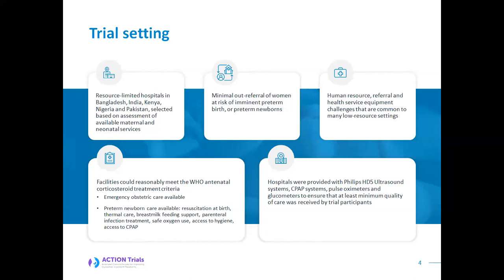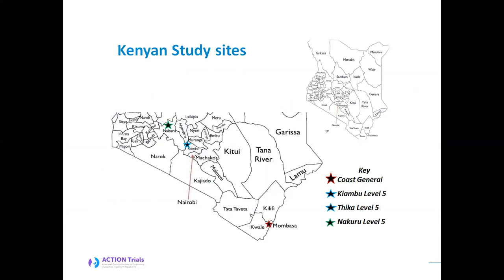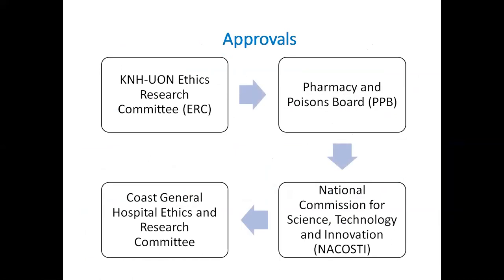And since we know the challenges, especially equipment challenges in resource-limited settings, all the hospitals were provided with ultrasound machines, CPAP machines, pulse oximeters, and glucometers to ensure that at least minimum quality of care was received by trial participants. So the Kenyan study sites were 4: Coast General Hospital, Kiambu Level 5 Hospital, Thika Level 5 Hospital, and Nakuru Level 5 Hospital. These hospitals met the criteria. We went through multiple levels of approvals from the Kenyatta National Hospital, University of Nairobi Ethics Research Committee to the Pharmacy and Poisons Board, because this was a placebo-controlled trial involving medication, to NACOSTI, and Coast General Hospital also had its own Ethics and Research Committee approval.